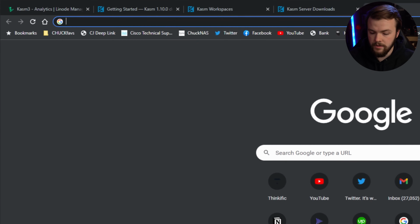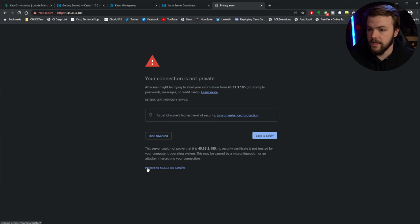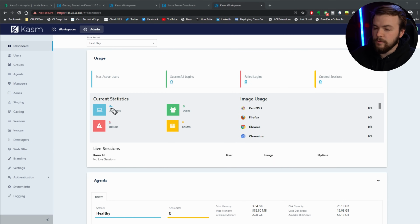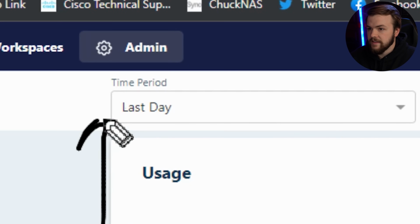Open up a new tab, and let's do https:// and let's paste in the IP address of our Linode. Hit advanced, and proceed. And now let's paste in those credentials that we saved a second ago. All right, when you log in, you'll be presented with the Kasm console. The first place they log you into here is the admin portion.